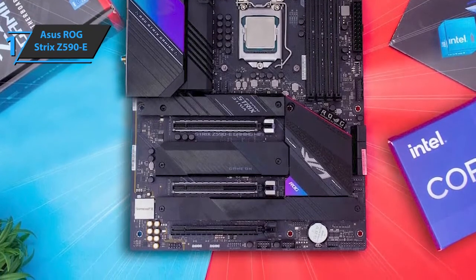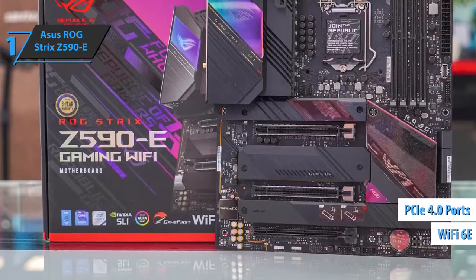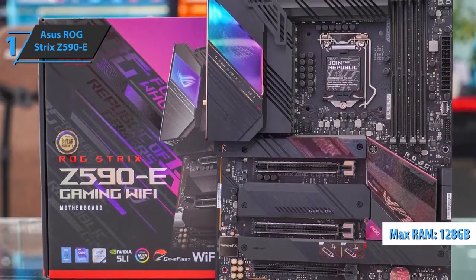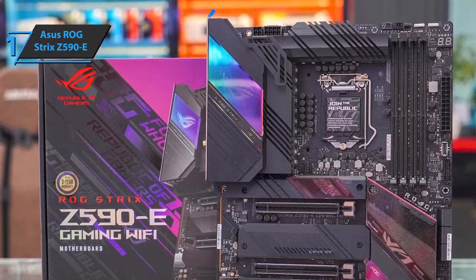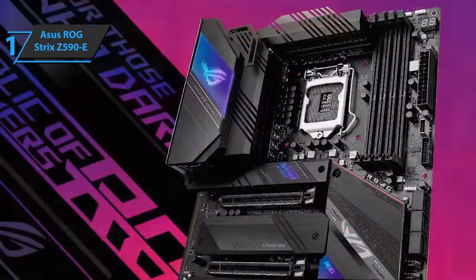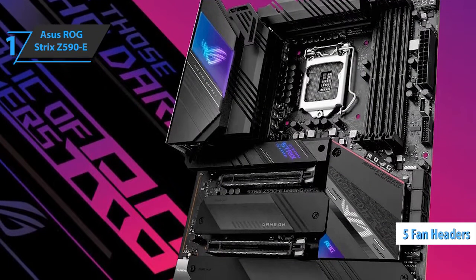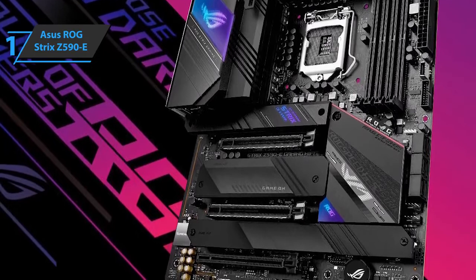The Z590-E brings us Wi-Fi 6E, multiple PCIe 4.0 M.2 slots, 128GB DDR4 support, fantastic sound, and more. This time Asus wants more space for M.2 slots and is changing coolers to accommodate 4 M.2s instead of just 2. They work on an 11th generation chip. Furthermore, 5 fan headers are arranged on the edge of the PCB and a few more next to the CPU socket, just above the M.2 slot.